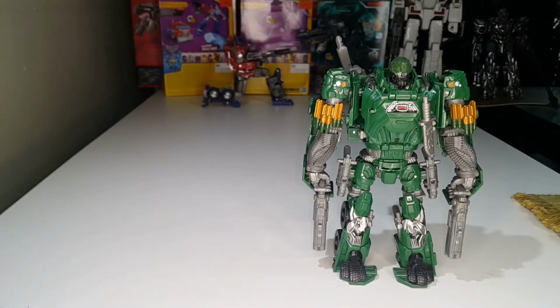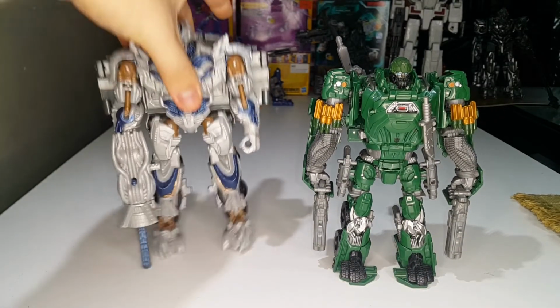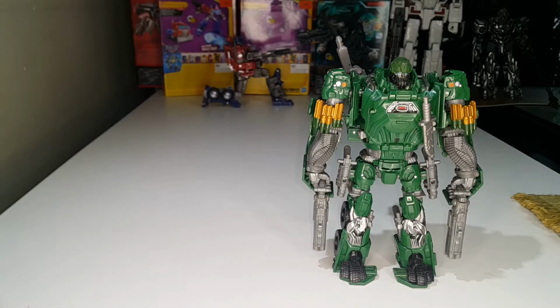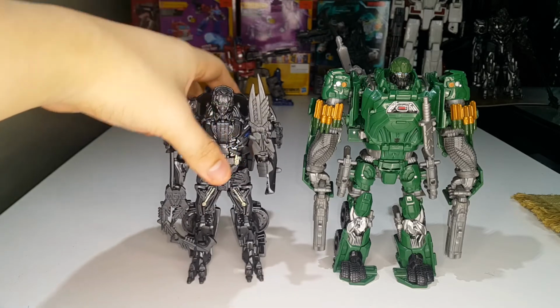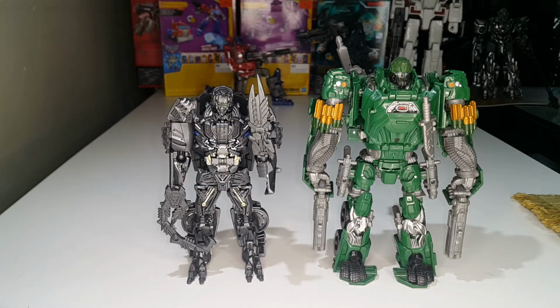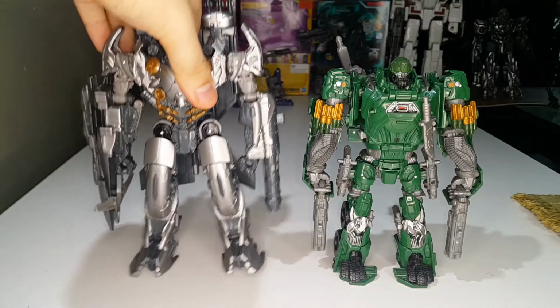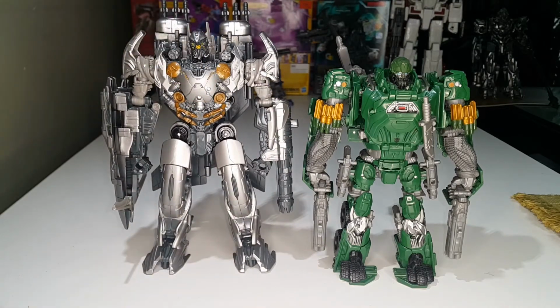So yeah, let us continue on with some comparisons. Here he is with his wave mates, Galvatron. You can see he's a little bit shorter than Galvatron at the head. There you go. Here he is with the Studio Series Lockdown. He's taller. Duh, he's a Voyager. So, there you have that. Here he is with one of the Decepticon KSI bosses. See how they look together.